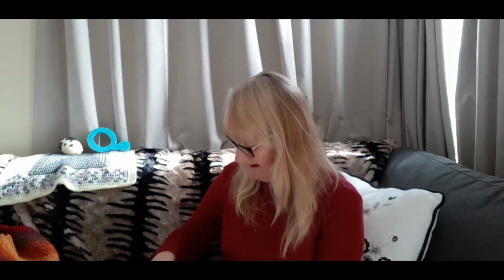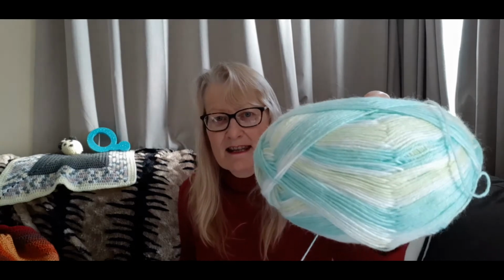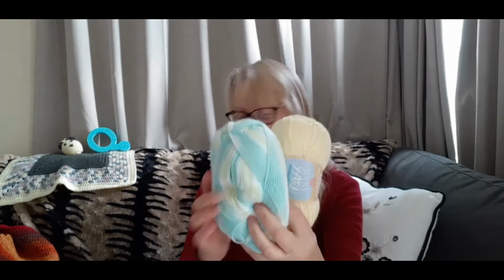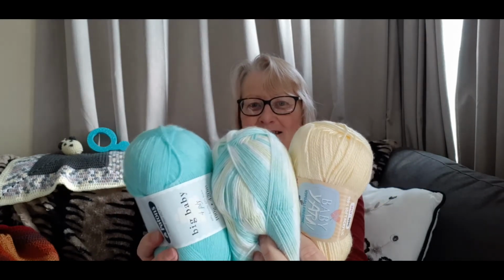And so what I did, there was some similar yarn in Spotlight. I'm getting in a tangle here. Isn't that gorgeous? But of course it was 3 times the price. Tried to find it on special. So I got some colours to mix and match for that as well.